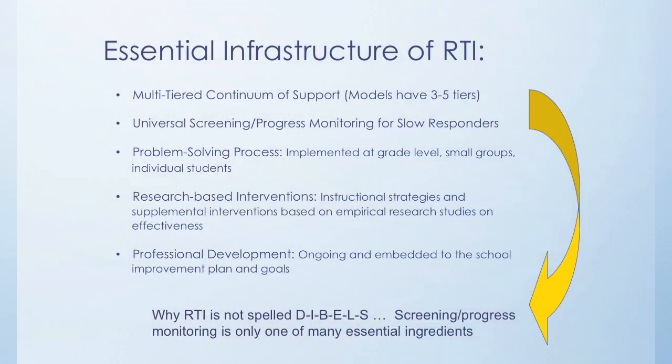So if we look at what's the essential infrastructure of RTI, typically it has multi-tiers of continuums of support. We talk about here typically 3, but there are some models, or frameworks, that talk up to 5 levels of tiers. An essential infrastructure of RTI is universal screening or progress monitoring for slow responders. So we have to do some kind of assessment to identify who the kids who are responding slowly are, and then we have to keep monitoring them to see if they're making changes.